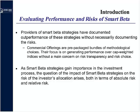An important point also to understand with these smart beta strategies is that it is difficult to evaluate the performance and the drivers of the performance of these indices, because the indices provided by index providers, but also by asset managers, for example, are typically really bundles of methodological choices. So you actually get a kind of package that combines some form of stock selection with some form of weighting scheme, and you don't necessarily get a good idea of which parts of the methodology actually contribute to that final result in terms of performance, and you don't necessarily get a good reporting and a kind of exhaustive idea on the risk factors that this strategy is exposed to.